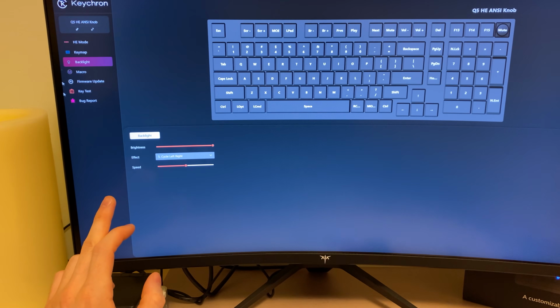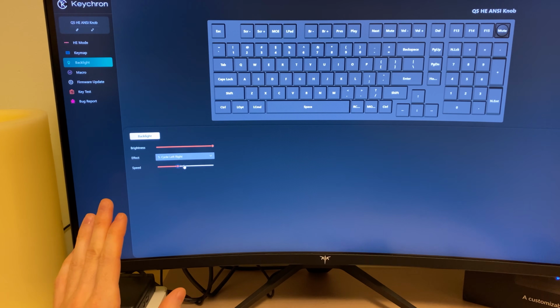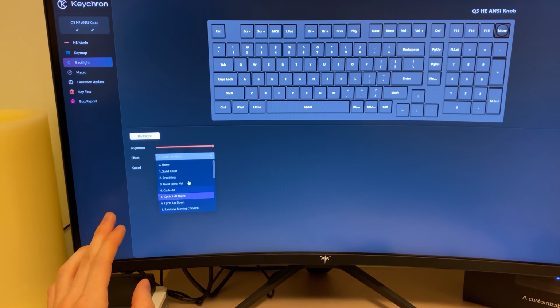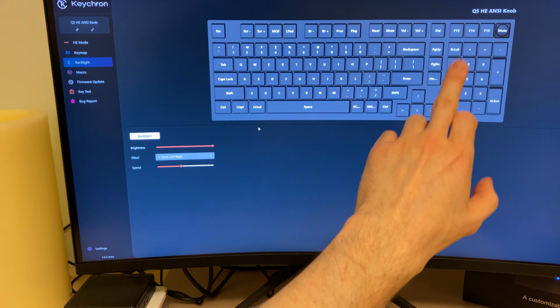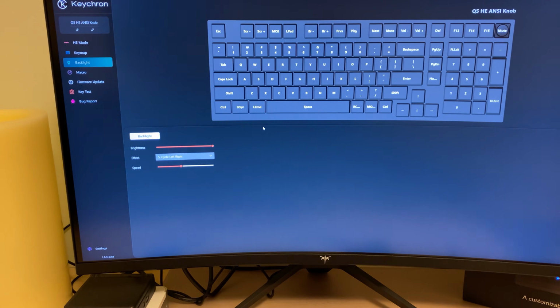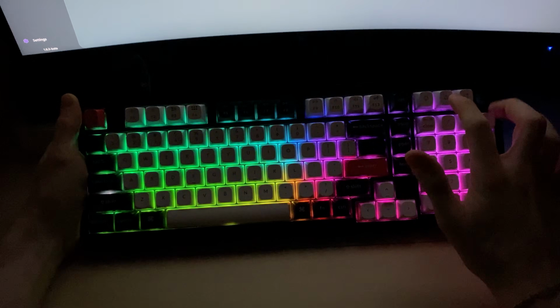So in the app right there, we first of all have the brightness, we have the speed, and all of that will react in real time. And we have all the modes, 22 in total. And we can also cycle through them with the special key that I set up previously. So this key right here for turning it on and off, and this key right here for cycling through the different modes.